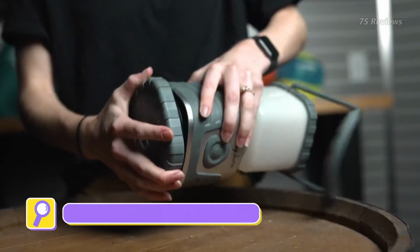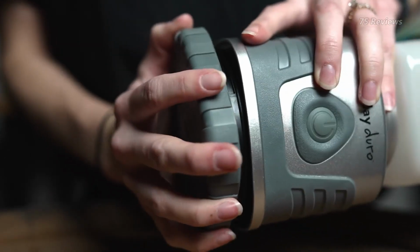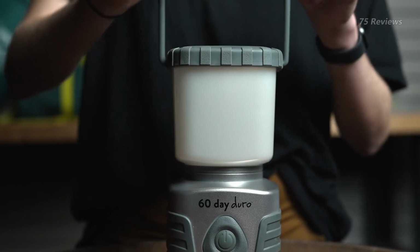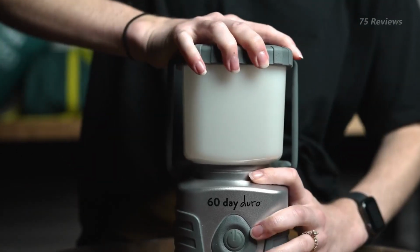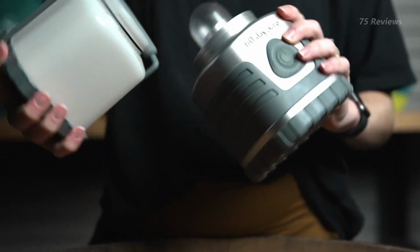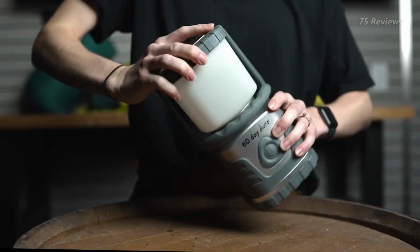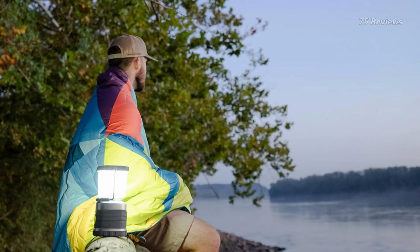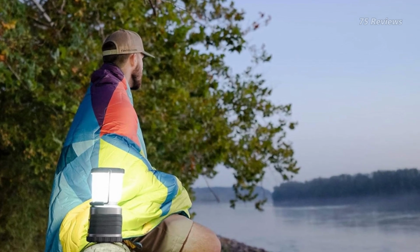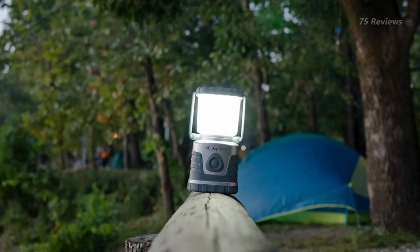The UST 60-day LED lantern DURO is an exceptional camping lantern, especially considering its impressive performance across multiple categories. With a remarkable output of 1,200 lumens, it provides ample brightness to illuminate large areas, making it ideal for various outdoor activities and emergencies. Moreover, its outstanding battery life of 60 days using 4D batteries ensures long-lasting reliability, which is crucial for extended camping trips or emergency situations where power sources may be limited.